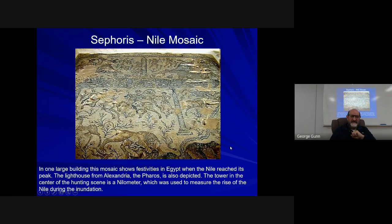But look at this magnificent mosaic found in Sepphoris. All these animals and trees, people, column. One large building, this mosaic shows festivities in Egypt when the Nile reached its peak. The lighthouse from Alexandria is seen in this mosaic. That's right up here. The Pharos is also depicted. The tower in the center of the hunting scene is a nilometer. That's here. A nilometer is a meter on the Nile to show the level of the Nile. How far has the flooding reached, which was used to measure the rise of the Nile during the inundation. Tiny, the person on top of it. Yeah, this person.